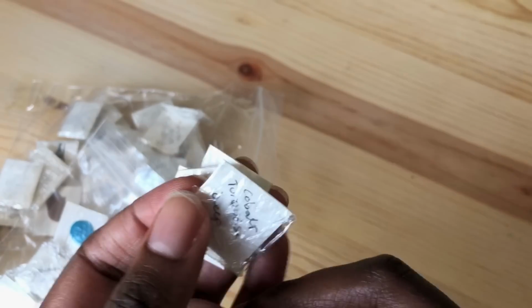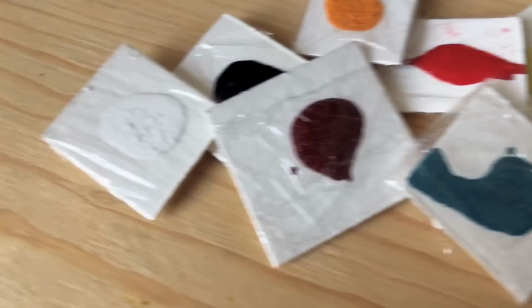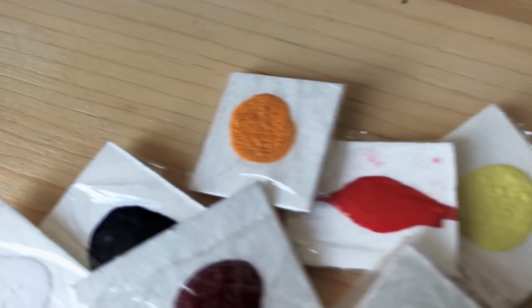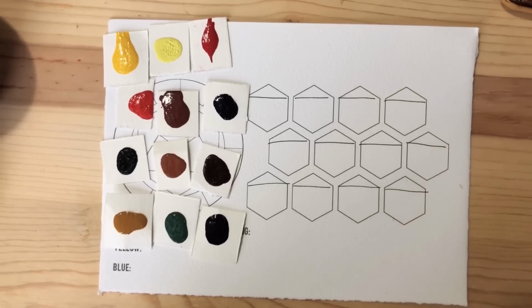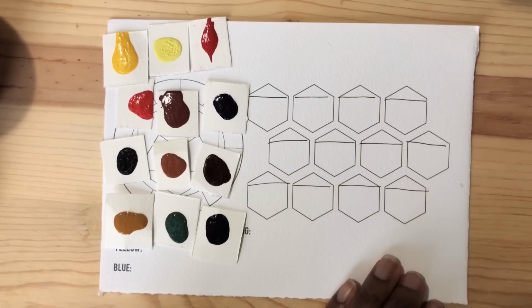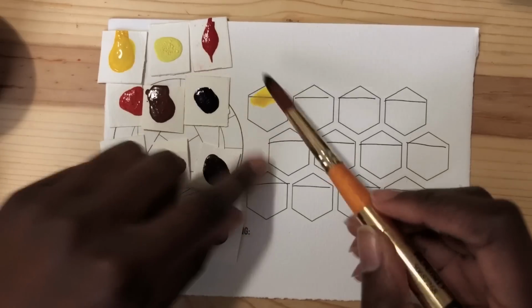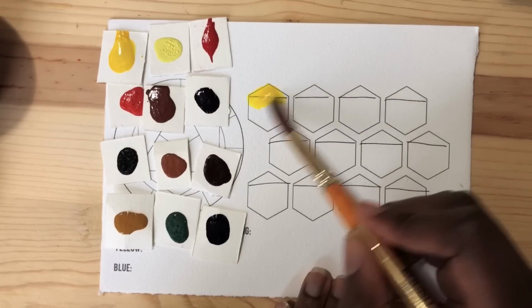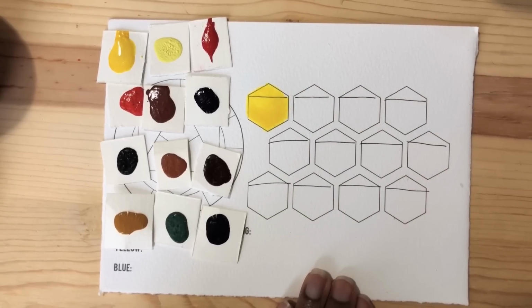You have got to get these dot samples. It is such an amazing way to try out a ton of colors for extremely cheap, and because her colors are so pigmented, you will definitely be able to do a couple of paintings with these dots. Colors blend together well, they mix amazingly, they layer amazingly. I'm just so impressed with them.